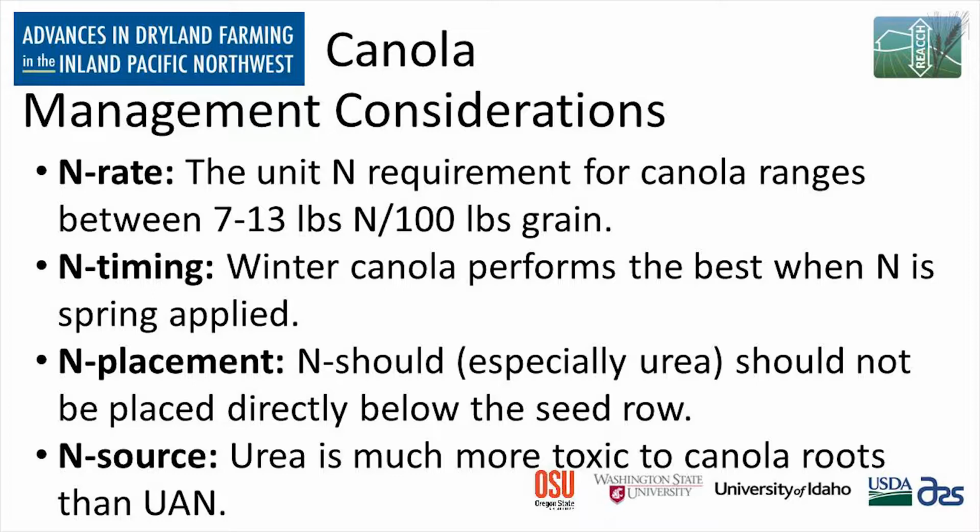And that ties into this third point, which is nitrogen source. Urea is much more toxic to canola roots than some of the other sources. Specifically, UAN, solution 32, has been shown to be quite a bit safer than using granular urea.